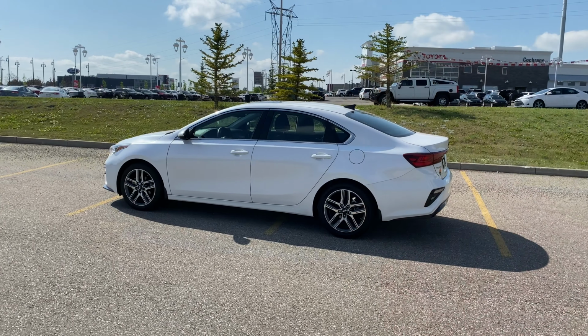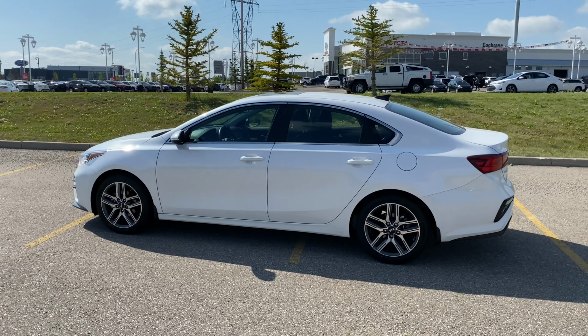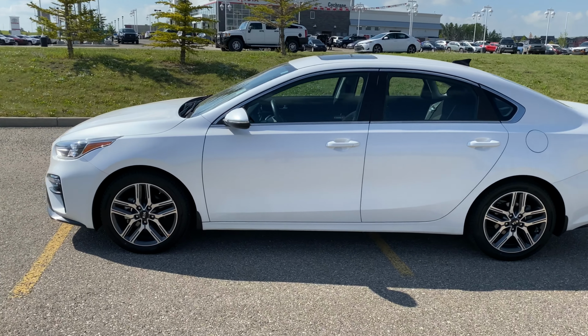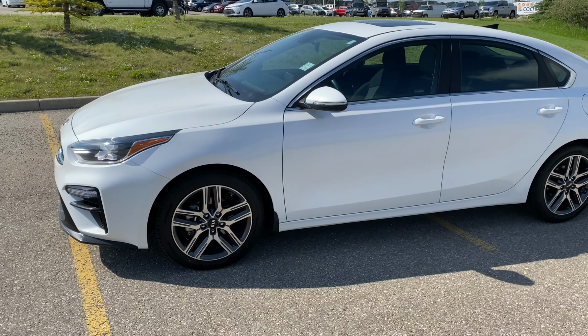Today I've got a 2019 Kia Forte EX Plus to show you. Look at this guy, it's exactly the way we want it. Clean Carfax, no accidents. It was a daily rental before we picked it up, but because of COVID, they actually dropped the rental lineup a little quicker than they normally would. So it's really low kilometers compared to what they normally come back in, which leaves these things in tip-top shape.